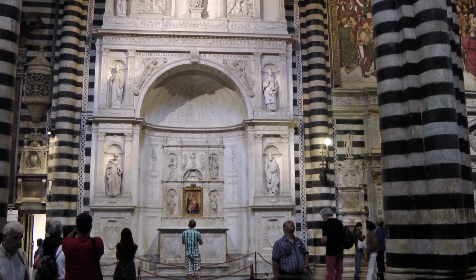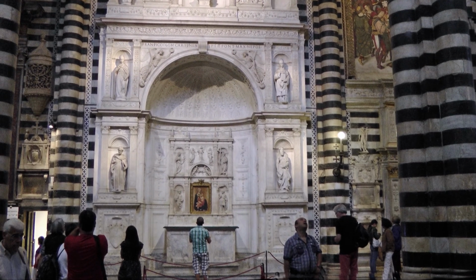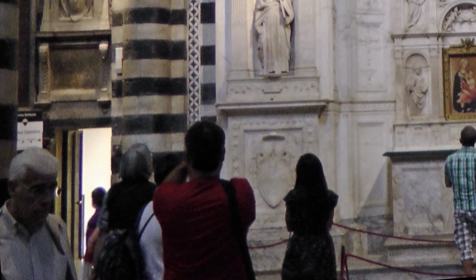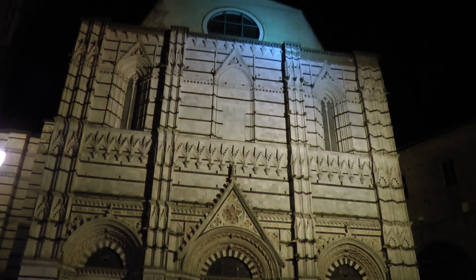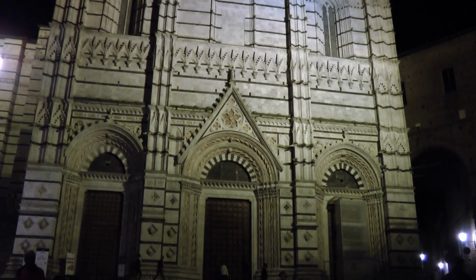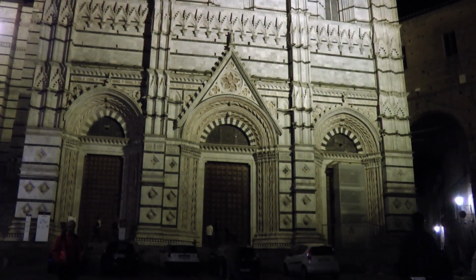Through the small door at the bottom left of the screen is the library that houses the books of Silvio Piccolomini, Pope Pius II, of whom we'll hear more later. Attached to the Duomo is the baptistry, a marvelous structure by itself.